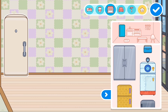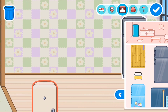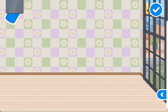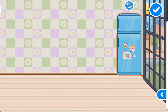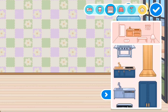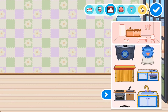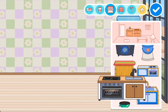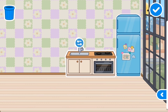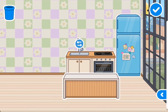Actually, wait, don't I have one from there? Yeah. Okay, so we're going to do this one instead. No, I like it that way. Wait. No. Actually, we're going to do this one, because it has, like, stickers on. So, yeah. And then we're going to do this. Nah. This one. And then we're going to do that little hack.